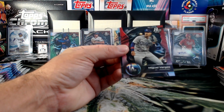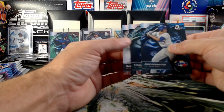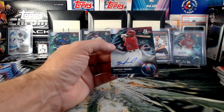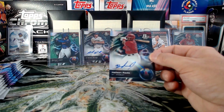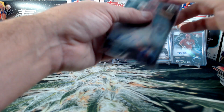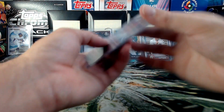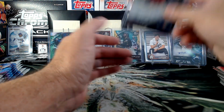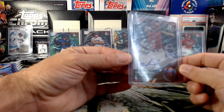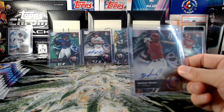Kodai Senga again, Miguel Vargas, Josh Kasevich, Mikey Romero, and here's an autograph, Nelson Rada for the Angels. Took a little bit of the shine off of what I was about to say. I feel so bad for Miguel Vargas, because if you've seen that picture of him sitting in the dugout of the Chicago White Sox, man. Poor guy. That was just so sad. All right, moving on from Miguel Vargas, though. Nelson Rada for the Angels. That was Kenstantin. So not bad. Ken with another auto.